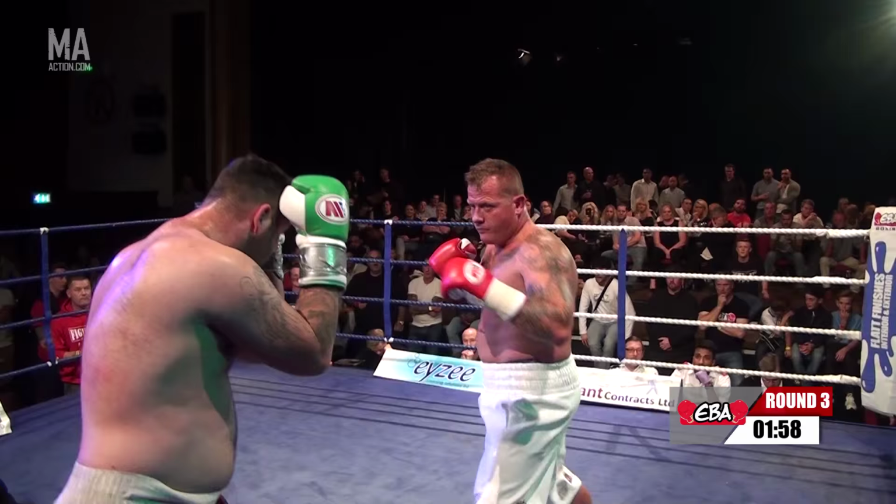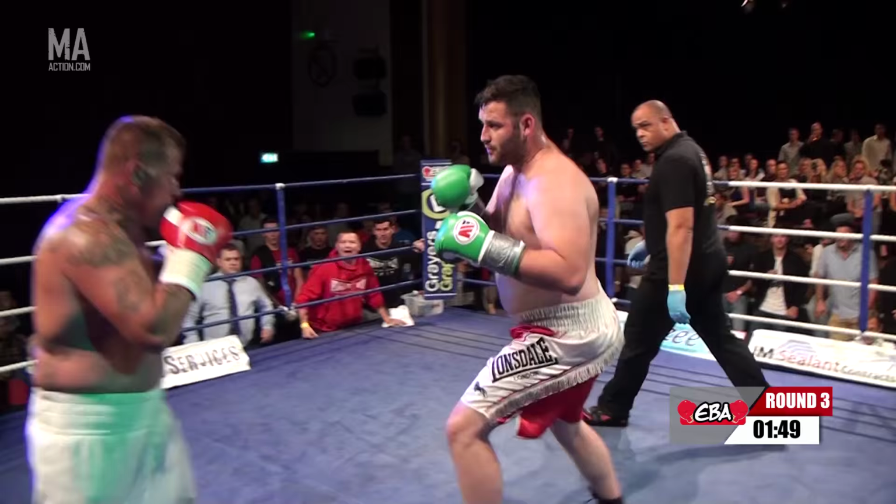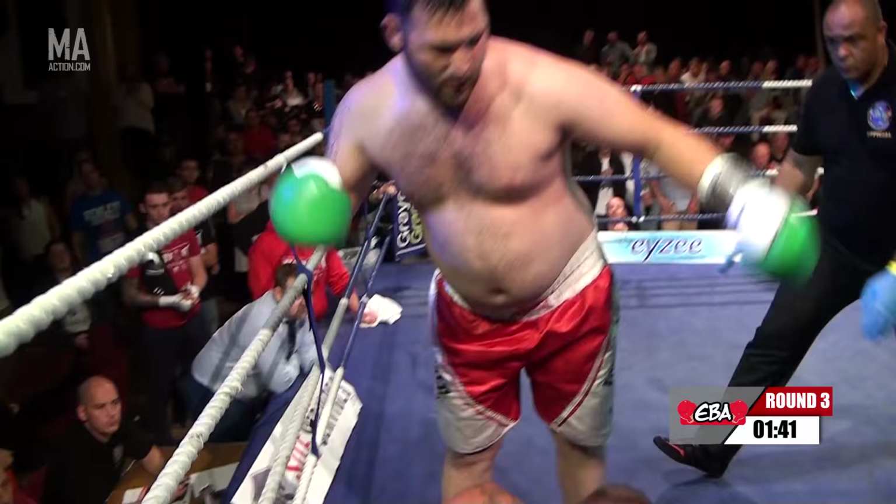So how will both men react to this third round? Mallet needs to get in quickly like he did in the first. Matthews just needs to keep the work rate up, as his corner is telling him, because he is accurate and powerful. And there you go. He staggers Mallet. You knew he had the ability. You knew he had the potential. It's about the work rate.